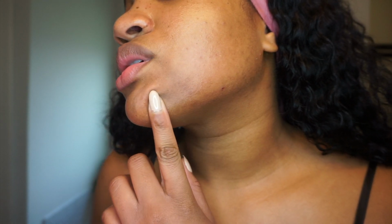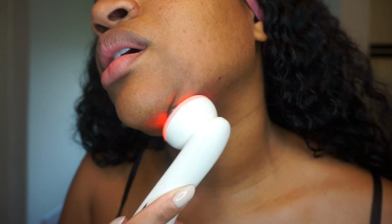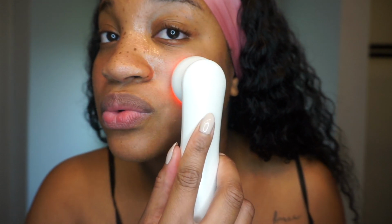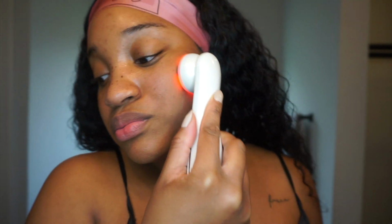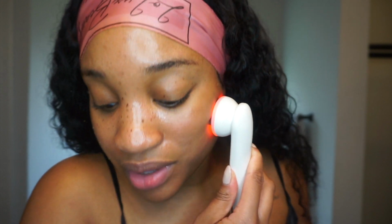So now I think I'm going to switch to the red. And I really want to see if it decreases any kind of acne or any blemishes that I may normally get in this area because this really is my problem area. And with the red, I'm gonna go everywhere with it because it's supposed to help with acne, prevent wrinkles. So I'm trying to make sure I follow the directions.